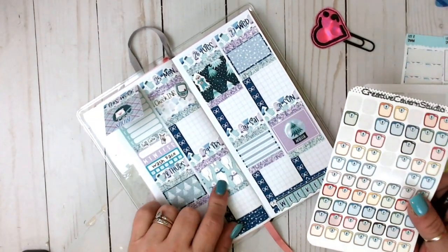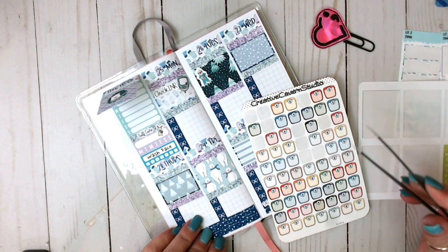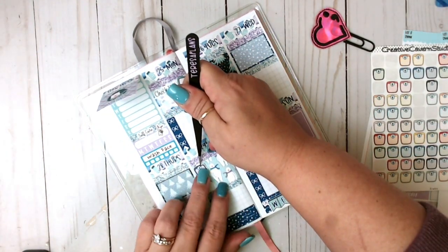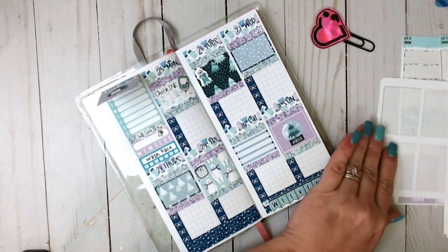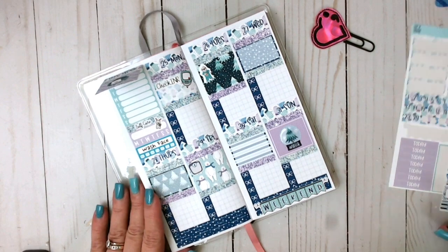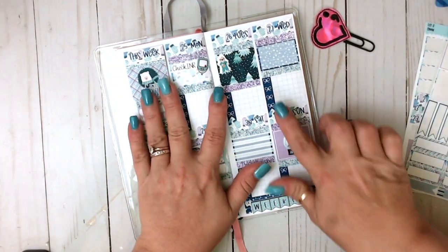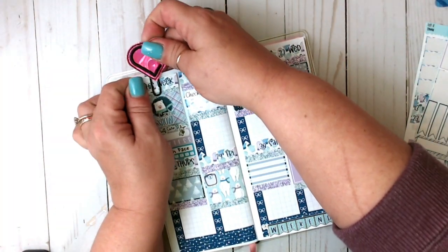Okay, Friday is also weigh-in, so let's use this purple one right here. These are from Creative Cavern Studio, but like I said, she only has the character stickers in the shop. And that my friends, is that. So then if I need anything else, I can use these quarter boxes. I do track my weather, so I put little weather icons here, whether it's snowing or just cold or whatever. So let's put our clips on and we're gonna call it good.